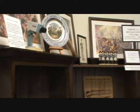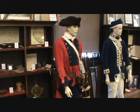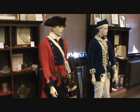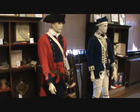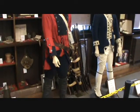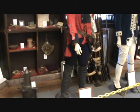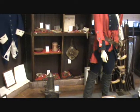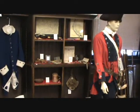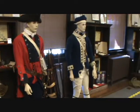The red coat you see is from the French and Indian War period, which would have been worn by the 60th of Foot that was stationed down at Fort Deschartres, down by Prairie du Rocher, Illinois, south of St. Louis on the Illinois side of the Mississippi River. That'd be from the 1763-1768 time period. The blue coat is from a company called Worthington's Company of the Illinois Regiment.